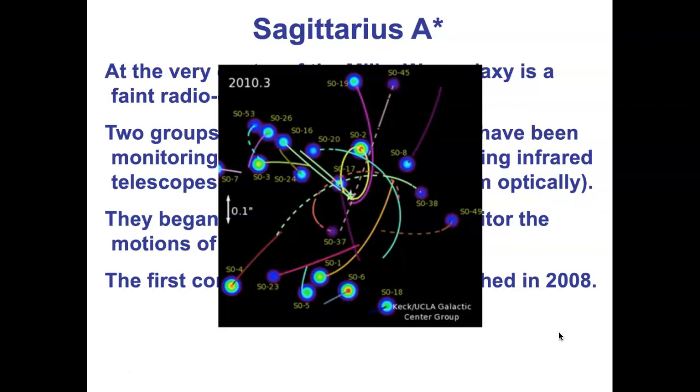And yet this is not a stellar mass black hole. This is not a black hole that has 15, 20 solar masses. This has 4 million solar masses.